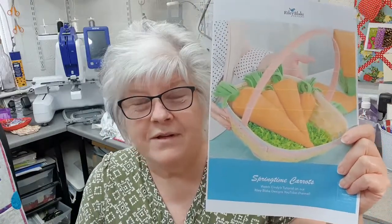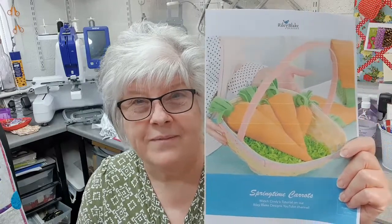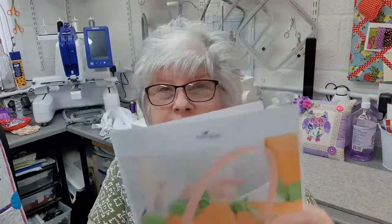Now I've got this free pattern. This is off Riley Blake. So if you're interested in making carrots, it's, like I said, a free pattern. Just go to Riley Blake and it's in the free pattern section. If you can't find it, just put Riley Blake free carrot pattern in your search menu. So yeah, obviously that's your picture, and then you've got patterns. So you get an extra large, a large, a medium and a small carrot.